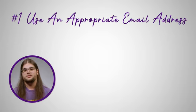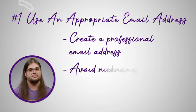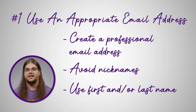Number 1, use an appropriate email address. It would be appropriate to send emails from your WIU email address when corresponding with professors, classmates, and others on campus. When sending an email to an employer, it is acceptable to use your personal email address. However, be sure to create an email address that is professional. For example, cutiepie400@domain.com is not professional. Using your first and last name or initials to create an email address is appropriate.